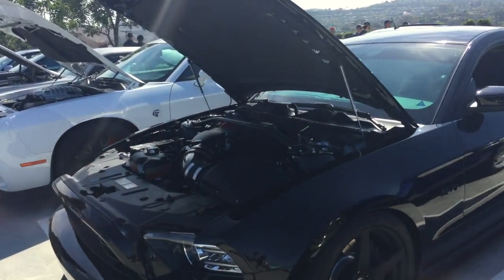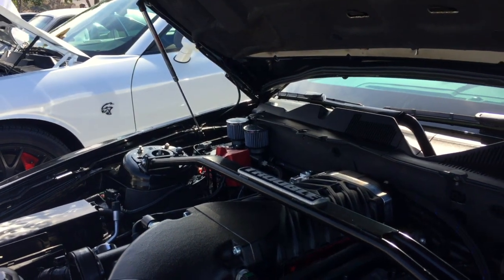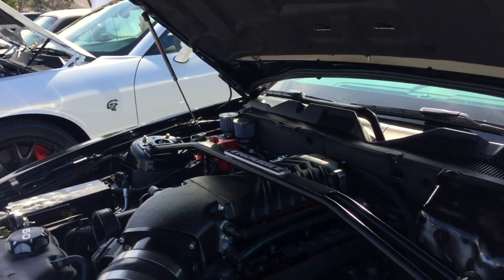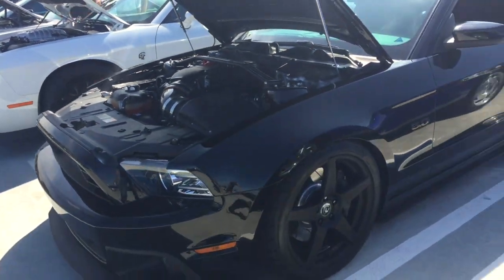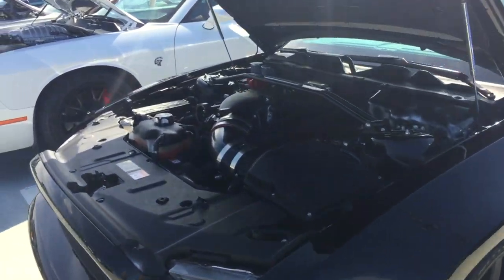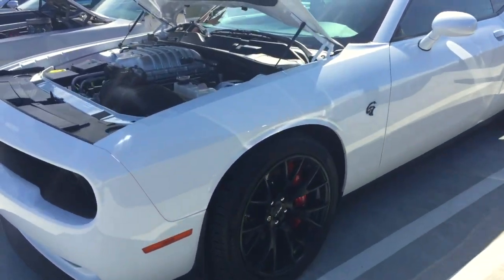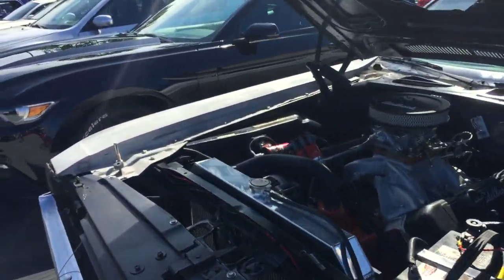This is the new generation of Whipple supercharger they've just released. Very cool. This is Jeff's car. He's just got this back on the road. Really good to see. Rebodied, should I say that, Hellcat, or a new car with this old engine in it.